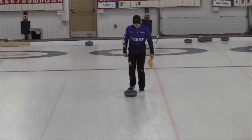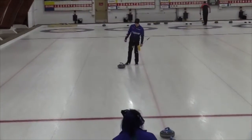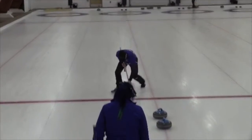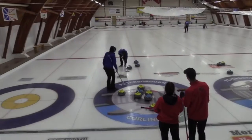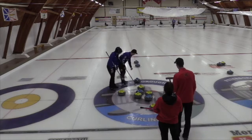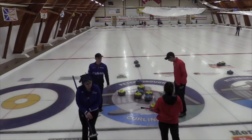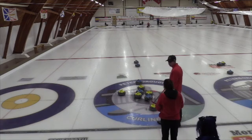Playing quiet weight at it, so maybe he's just trying to bounce a few stones around, but I don't think with this weight he's going to move much. Maybe he's settled for only allowing Fanshawe to maybe score 1. So the rock has come to a stop, just biting the top 8 foot.